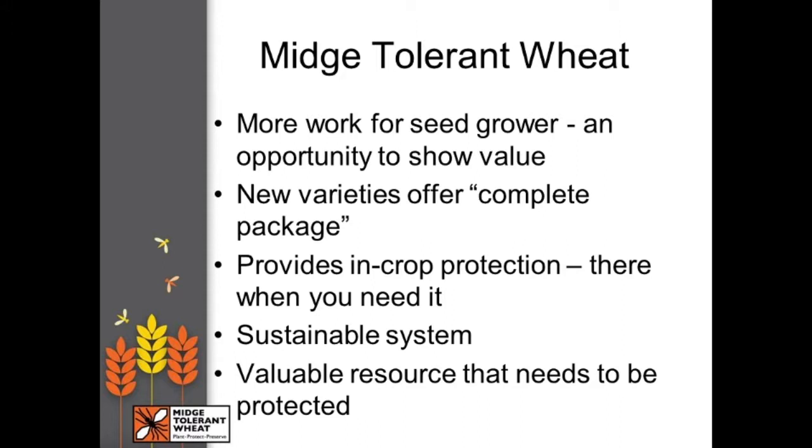So as mentioned, there's more work for the seed grower, but it's an opportunity to show value. There's a lot of work that goes into this, and we want to make sure that it works. The new varieties that are coming, not only in different classes, so we have CWRS, we have special purpose, we have CPS, red now, and Durham. So across a wide range of classes, and we're starting to combine traits with short, strong straw, fusarium tolerance, and midge. So you don't have to choose one. You can get the complete protection package, which is fantastic work by our breeders. And so the protection's there when you need it.